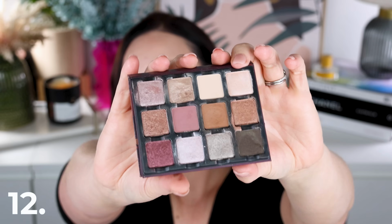Number 12 is the Viseart Cashmere palette. I mean, honestly, I don't even feel like it's fair including this in any rankings really, because it's always going to hold such a special place in my heart, given that I used it for my wedding day. I just love the color story of this. It's absolutely stunning. And you would think it would rank higher, I guess, because I used it on my wedding day, but it's such a good quality, reliable formula, perfect for the everyday. I love it, but also the other palettes in front of it probably inspire me a little bit more.